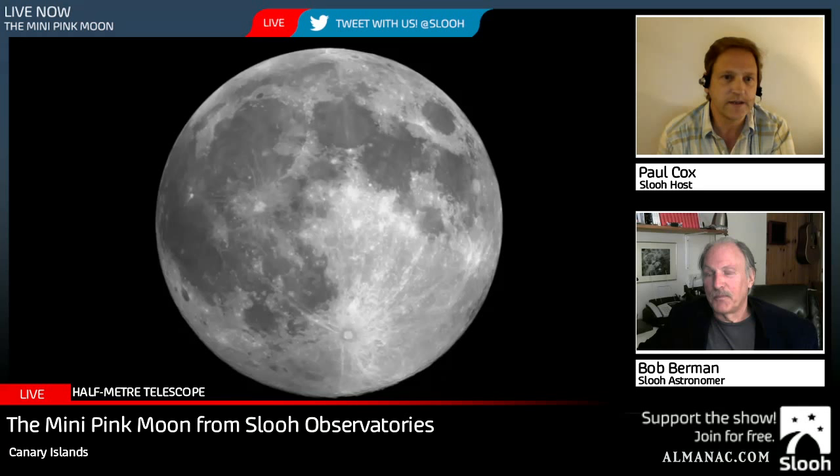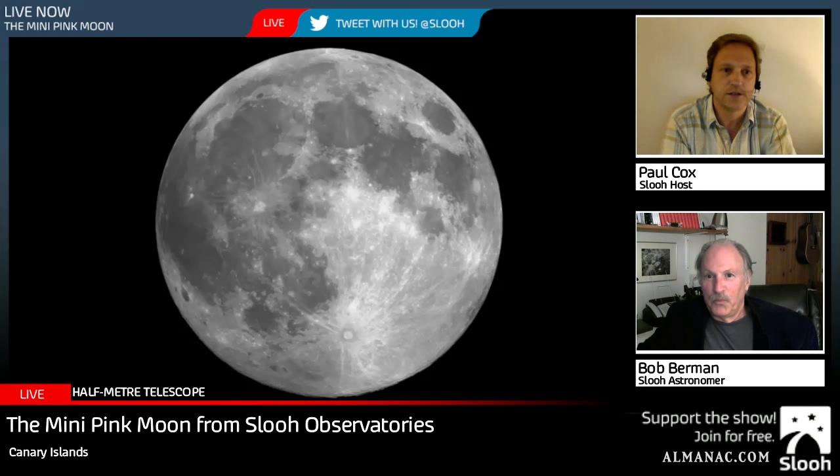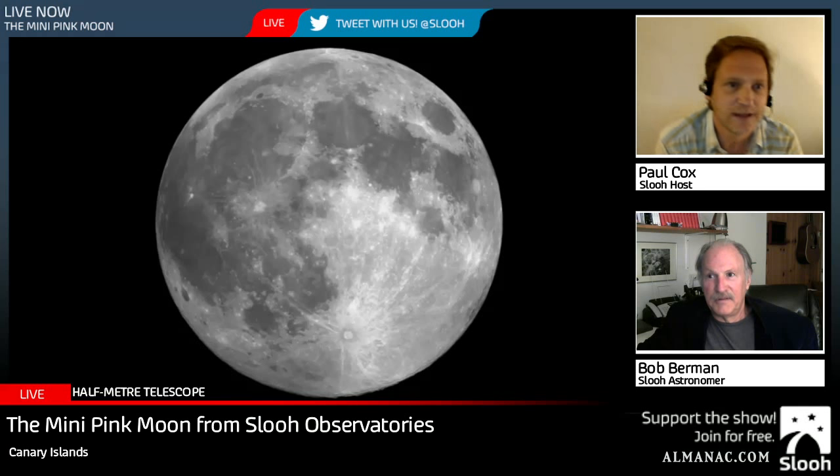Exactly. And as we can see here, this is that image that I was telling you about. This is a live image from Slooh's half-meter telescope here at the Canary Islands Observatory. Usually when we try and view the full moon using that telescope, the sides get cropped off, but not tonight, because its apparent size has diminished somewhat. So it fits wholly within the image, which is providing a really cool image.